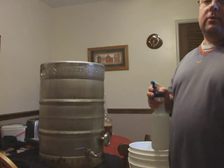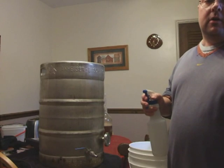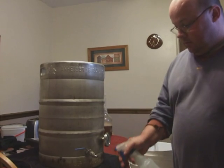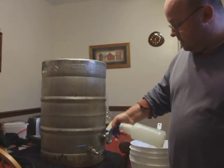Okay, so now that we have it cooled down to about 85 degrees, like 80 degrees now, we're going to make sure that we sanitize our nozzle. We're going to transfer into the carboy and pitch the yeast, and somewhere in there we're going to need to take a gravity reading.